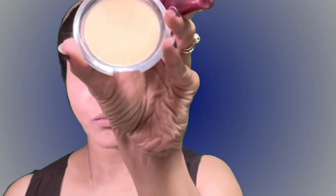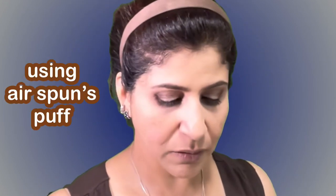I have this e.l.f. Powder, which is in medium. For the overall face, again, choosing the matte theme, Rimmel Stay Matte in this one is transparent. Actually, this is a mistake I made this time, brought transparent, but normally I bring something closer to my skin tone. This time, I think it wasn't there, so when I went, I had to get this.